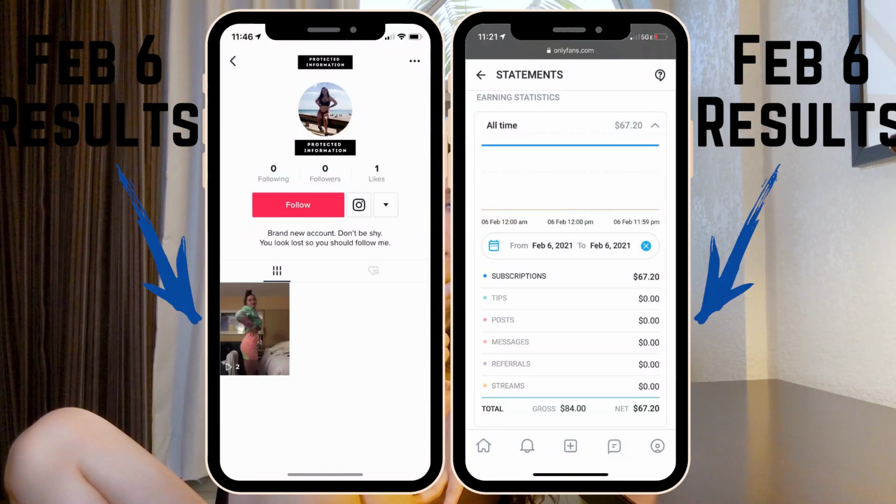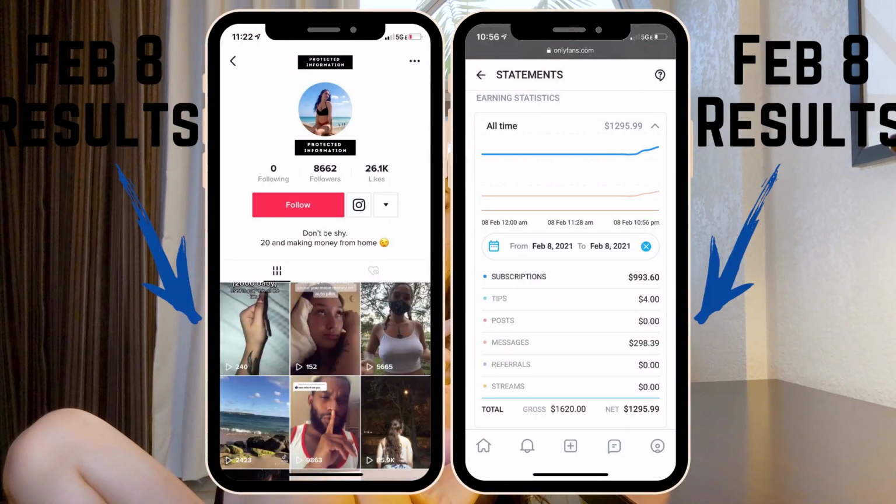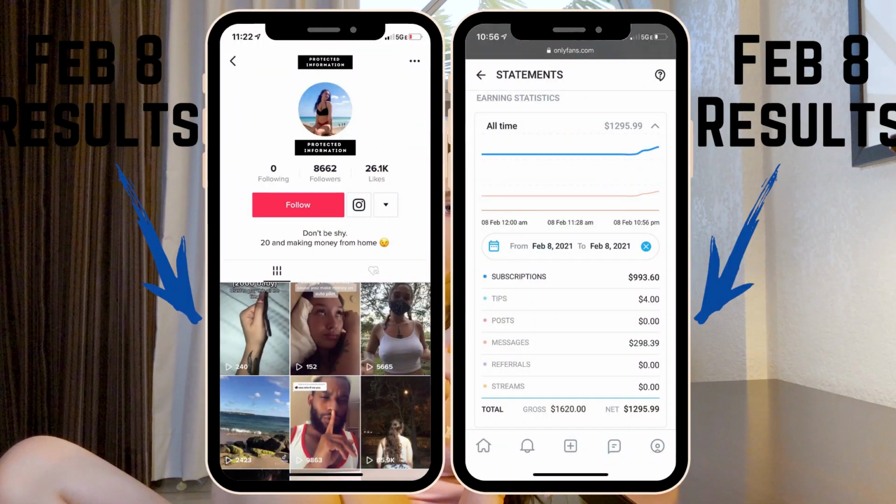So on February 6th, my OnlyFans account only generated $84. But by February 8th, I was generating over $1,000 per day just from this one TikTok account. So yes, it is possible to grow your OnlyFans account to over $1,000 per day just by using TikTok. As you can see, it only took me 48 hours to start generating over $1,000 per day. And this isn't my first time doing this.